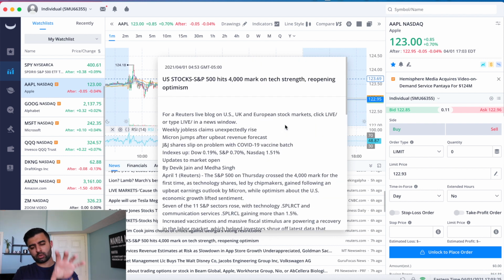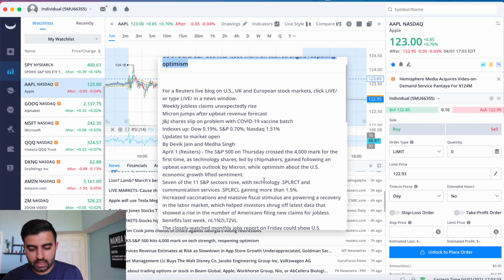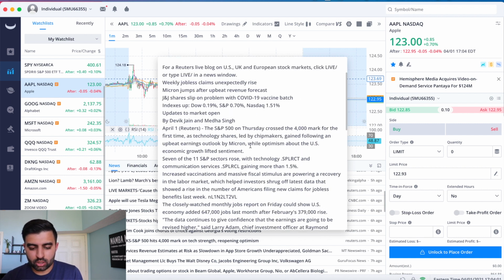So let's take a look at an article here, about the market moving up. I'll also point something else out about the market, and then we will get into Apple specific news as well. So let's take a look at this article, and it talks about S&P hitting the 4,000 mark. If you're looking at SPX, that's 4,000. If you're looking at SPY, ticker symbol SPY, then that's 400. So that is just a zero, typically, plus or minus a little bit. So S&P crossed the 4,000 mark for the first time.